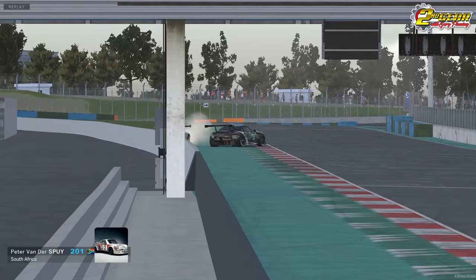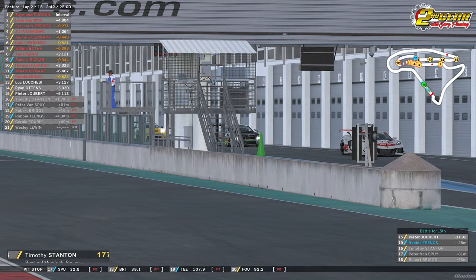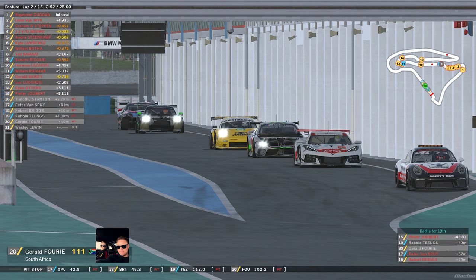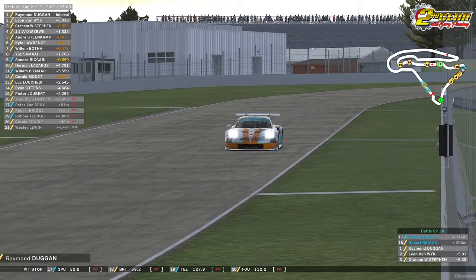Timothy Stanton, Peter van der Spey, Robert Briggs, all of them are already into that pit area. Robbie Teens is in there as well. Gerald Faree is in there. Remember, you can go in on lap number one and fuel it fat and get yourself all the way to the end of the race. It can be done. It's your choice if you want to go in, if you're sitting in the traffic.